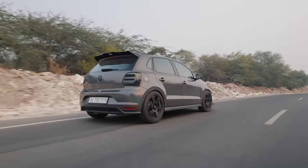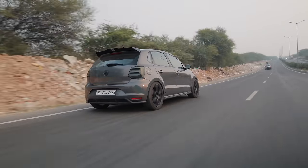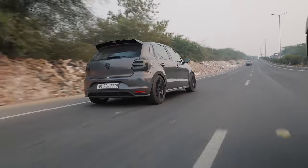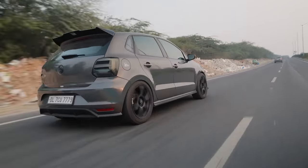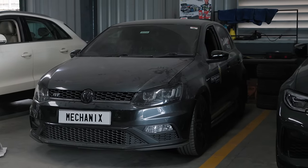How much ever I drive these big sports cars, performance cars, there's something about a hatchback that is very, very fun and engaging to drive. And in Hyderabad this year only, we drove a Stage 3 Polo 1-liter TSI, but that was with the torque converter transmission and a different turbo. That was running an RTMG turbo, whereas this is a completely different one.